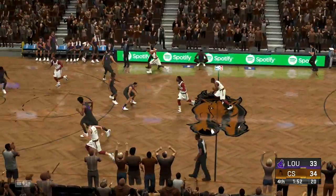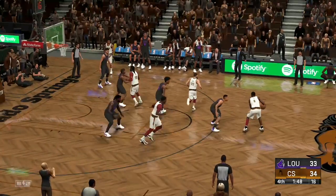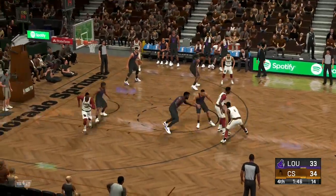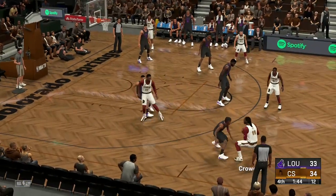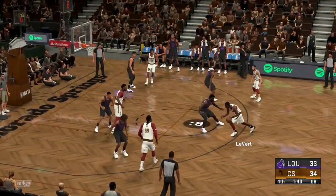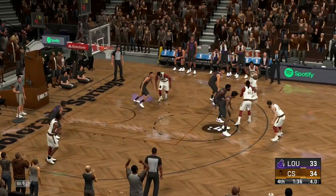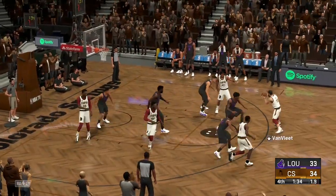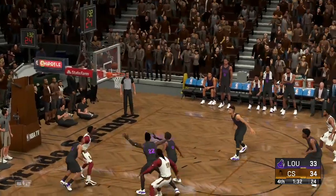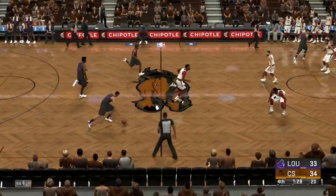And so LeVert will bring it up for Colorado Springs. They've allowed just 7 points here in the fourth quarter. He kicks to Crowder. Back to LeVert. Poke loose. Crowder, the pass to Bay. For three, Van Vliet. And the rebound goes to Louisville. Ayton's got his 7th rebound of the game with that last one.